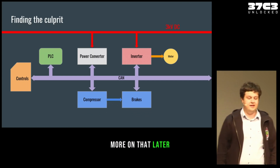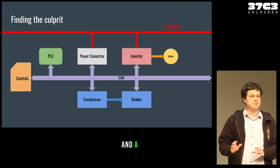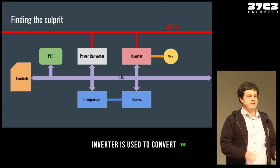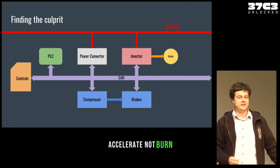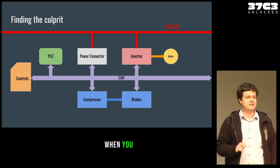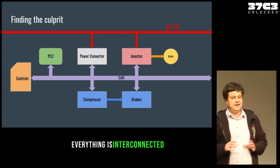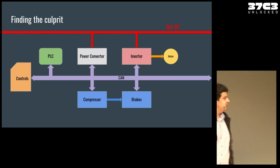More on that later. And in the top right corner, we have an inverter and a motor. The inverter is used to convert the 3 kilovolts to a current that the motor can accept, accelerate, and not burn. And yep, that's the thing that makes a nice sound when you start a train. Everything is interconnected with a CAN bus, about which Q3K will tell you more.